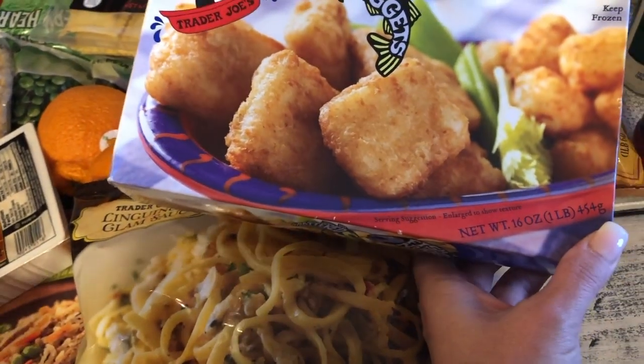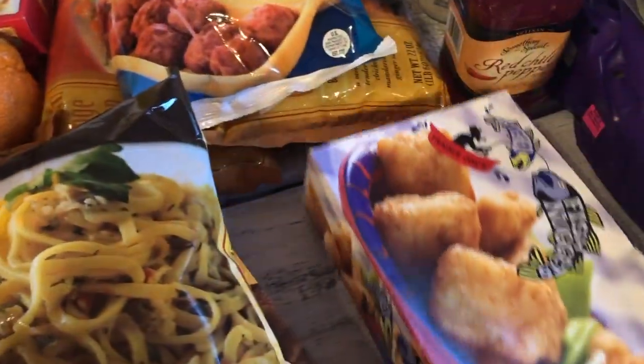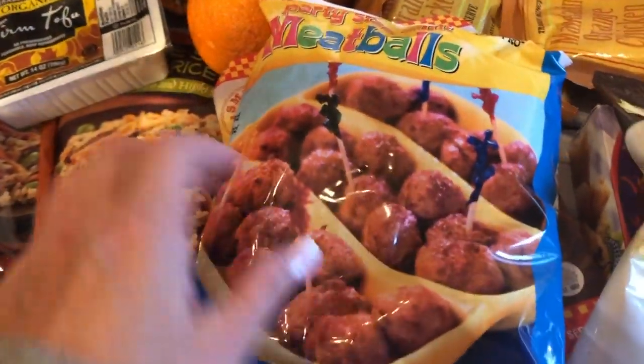Jonathan loves this. This is the battered Trader Joe's fish nuggets, for I think $3 or $4. You cannot beat that. Meatballs when the kids are making spaghetti. Like I said, I forgot to get some spaghetti noodles and spaghetti sauce. There we go. And then we got this, so they are good to go with that.